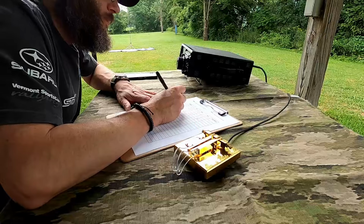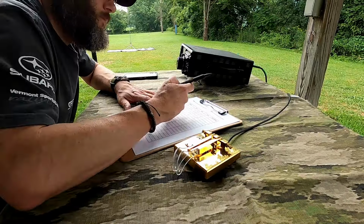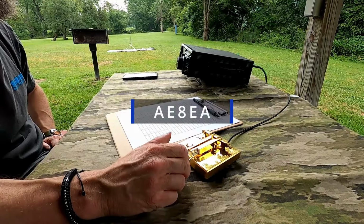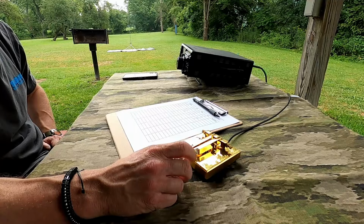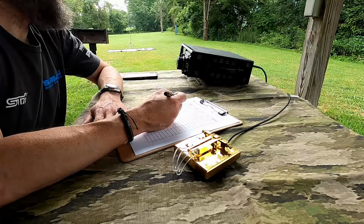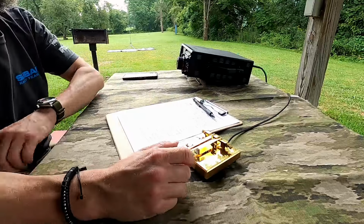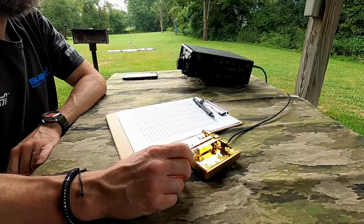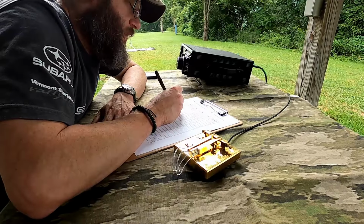We'll call QRT, is it? Wait. Yep. Great call sign. He's probably a little stronger than that. He's up to about 5'3", 5'4" now. Ohio. 5D.